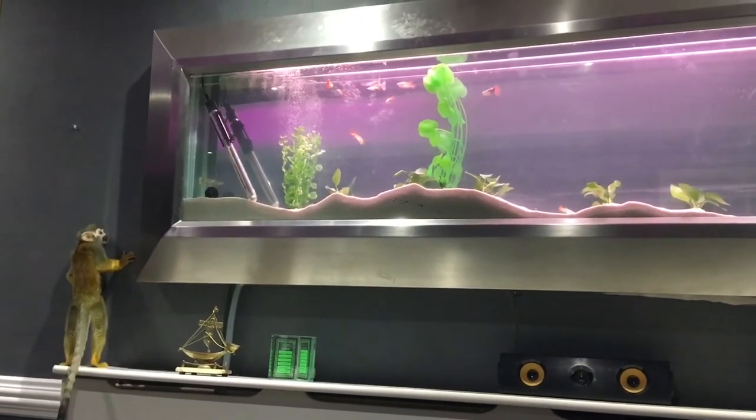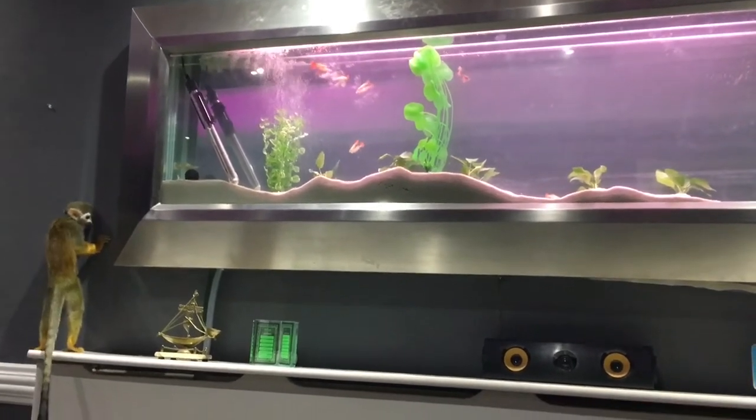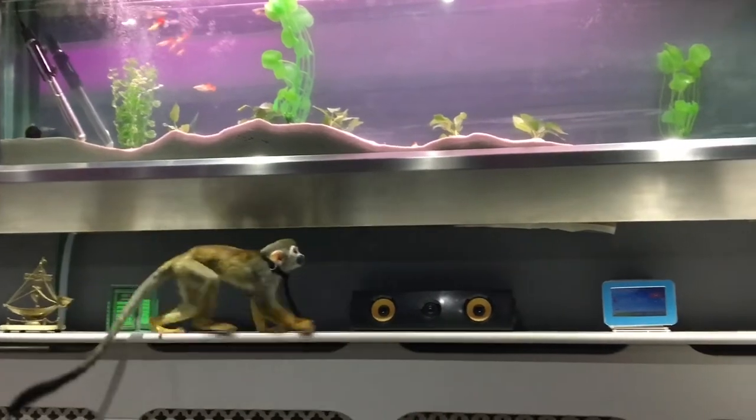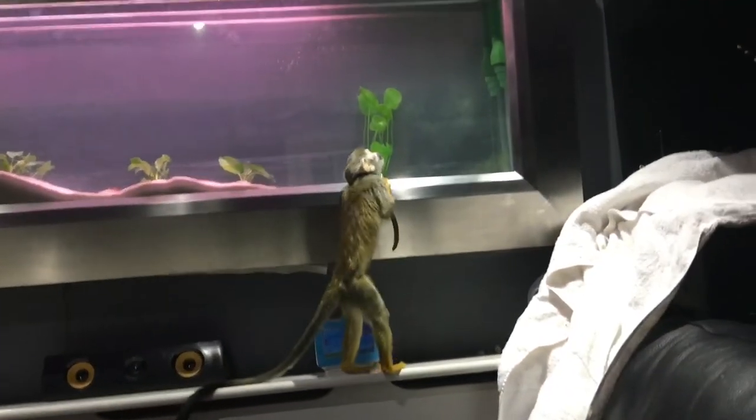They're very, very clever. Any little adjustment to the room, anything new, they know about it straight away. And as you can see, it's checking it all out.